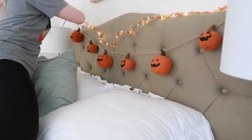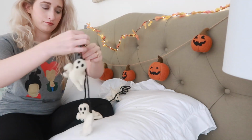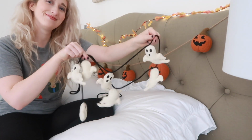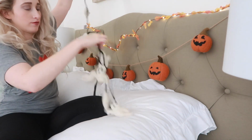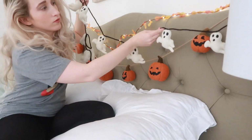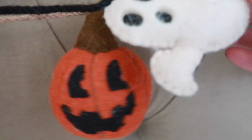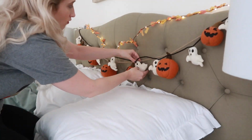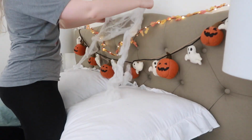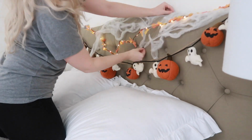If you haven't seen that video that I did, I will link it up below or above. And, oh, here are these cute little ghosties I got this year. This is the one Halloween decor that I got this year from HomeGoods, and I just wanted to add them to this other pumpkin garland. But yeah, back to the playlist. It's a super fun playlist. I love listening to Halloween music. So let me know what your favorite Halloween song is down below. I have so many. Christina Aguilera actually came out with a really good one this year called Haunted Heart. So go listen to that.